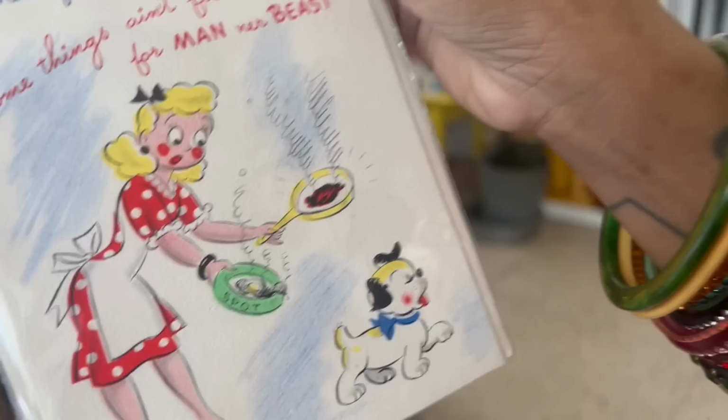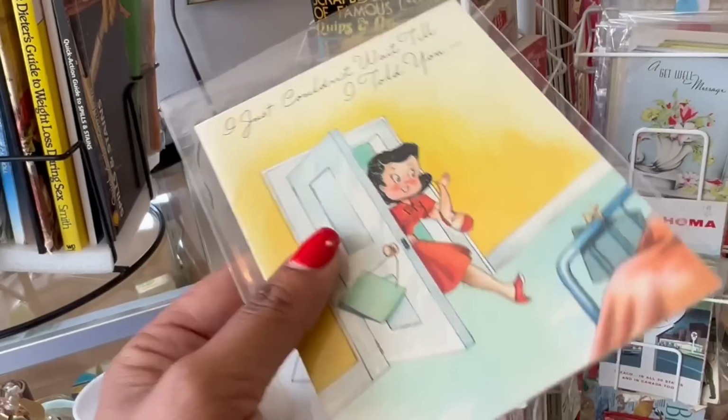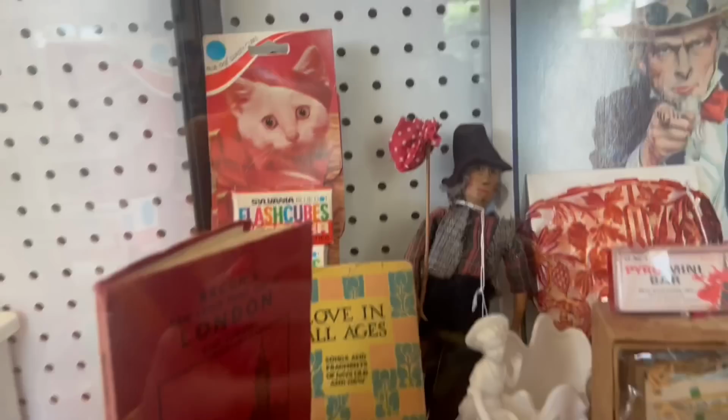Wait, what's this one? Oh my gosh, I have to open this. This might be worthy to send my boyfriend. Well, I'm glad I opened that because it's not what I thought at all. It just says, I couldn't wait to tell you, like, sorry you're sick. Yikes. Oh no, there's more. The cat cubes. Dude, what? That's amazing.